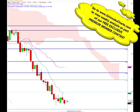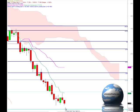So the sellers have maintained the control and have shown at least some commitment to taking this market lower. Obviously, the 77 area is very important for this market. We should be looking for a potential breakout to the downside below that area, and we do have some solid support offered at around 76.60. So we should look to that, and if the market does break out, that certainly will be tested over the next day's trading.